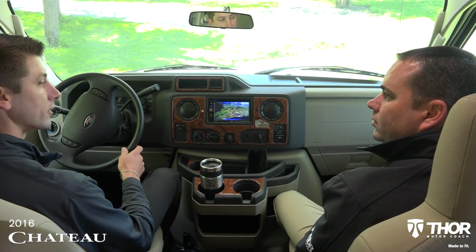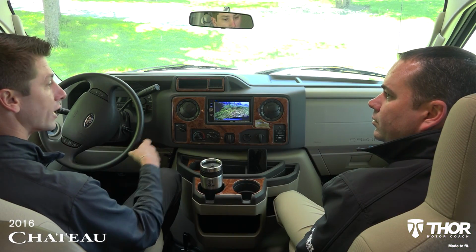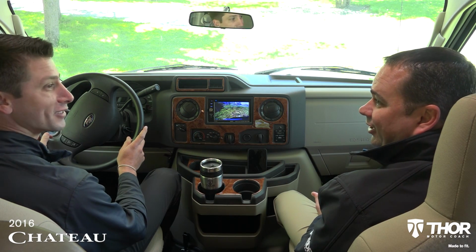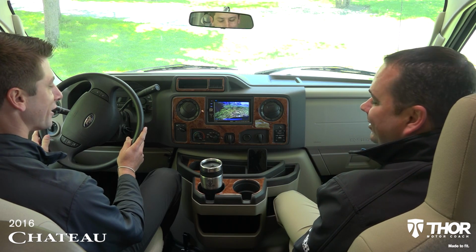So if I'm going down the road, I can turn my left turn signal on, and the mirror will actually display here in my dash. Wow, so it kind of takes the guessing out of switching lanes and makes sure you don't run somebody off the road. Definitely. That's great.